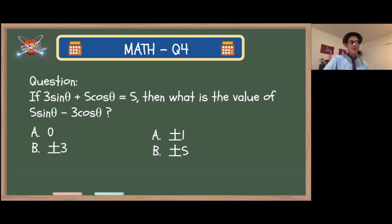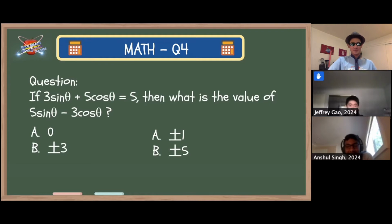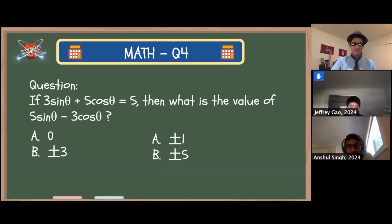All right, now for the final question in the math category. For 2024, if 3 sine theta plus 5 cosine theta is equal to 5, then what is the value of 5 sine theta minus 3 cosine theta? Jeffrey from 2024, that was quick. Would you like a moment to discuss with your team? Yeah, okay. Jeffrey, I have no idea what to do. Whatever you want. So if sine 90 should be... Wait, sine 0 is 0 and cosine 0 is 1. Yeah, that's correct. 3 times 0 plus 5 times 1 equals 5. So this theta will be 0. And then sine 0 is still... You guys have 5 seconds to come up with that. I would say B, negative 3, plus minus 3. B, plus minus 3. That is correct.